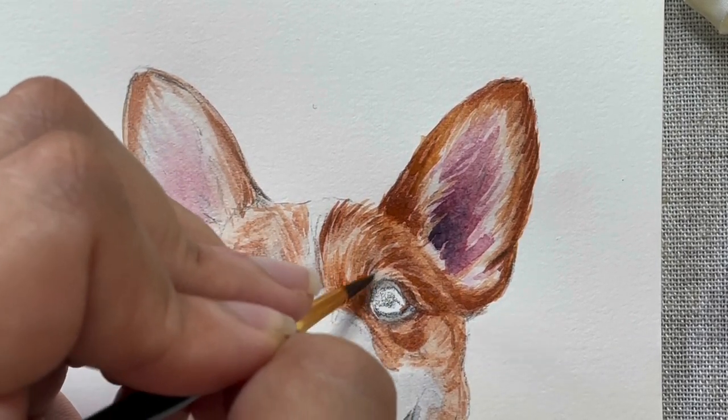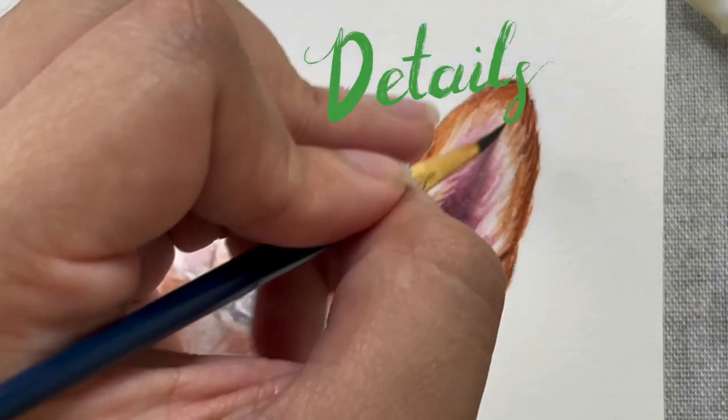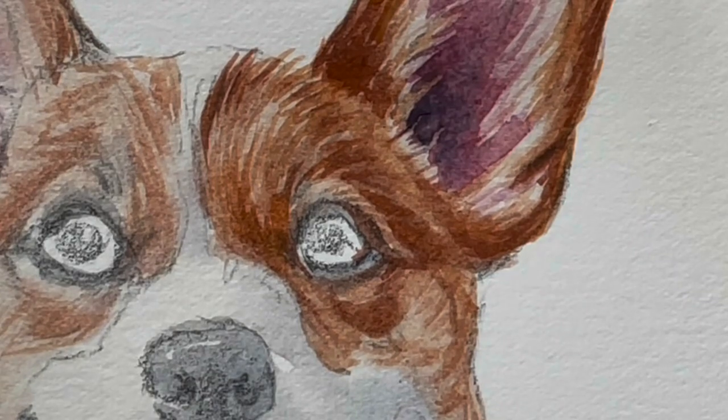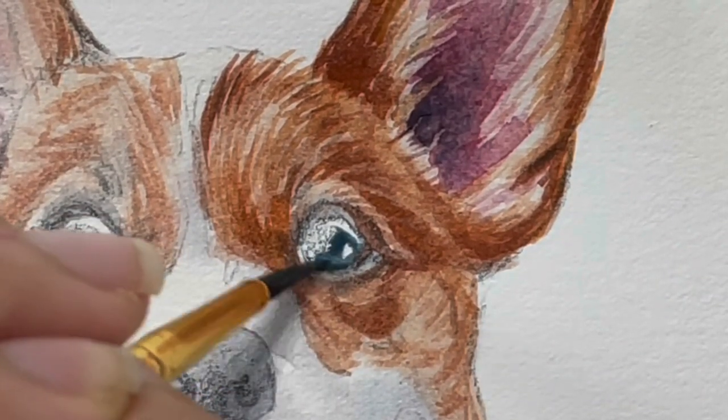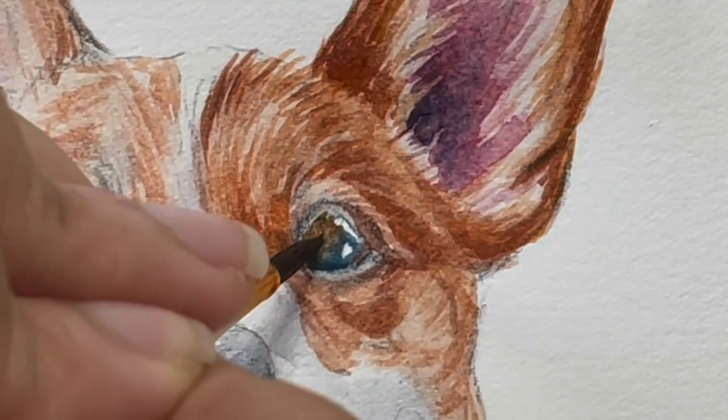So here I am adding stroke by stroke using my round brush, getting in details. Now, this is a 5x7. So 5x7s are really small. It's really tiny. So immediately when you start, it's really detail oriented.